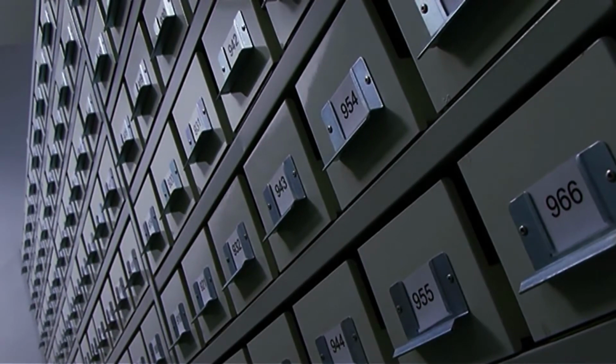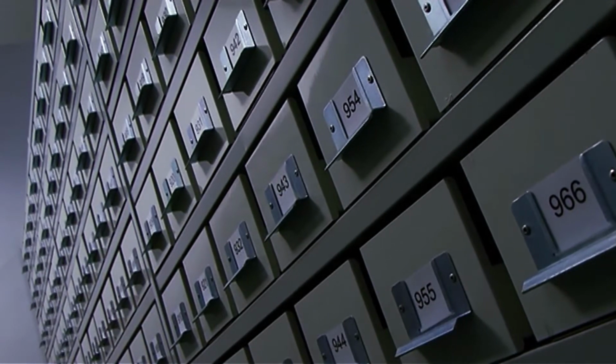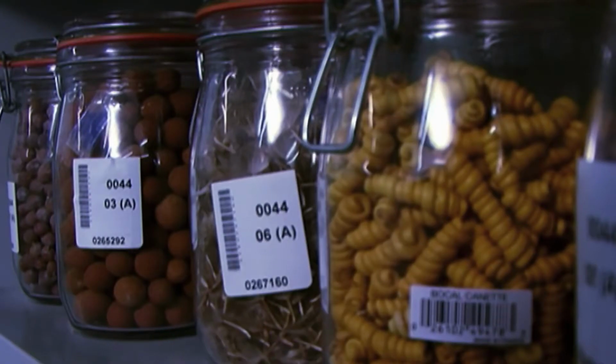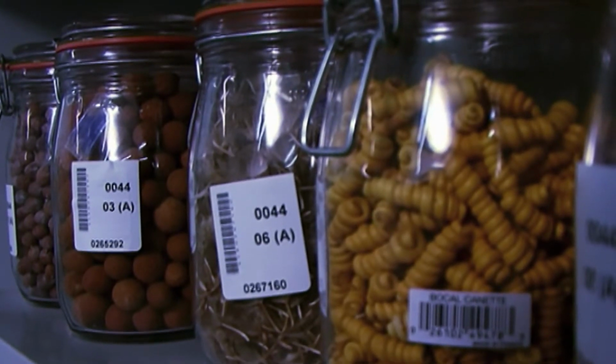But how do we know if the seeds are surviving at such low temperatures? The only sure test is to remove a sample of seeds at regular intervals and grow them. We pull a small proportion out, 100 seeds will come out of the collection, and those we try to germinate. Every single collection that comes into this building, we try to germinate.